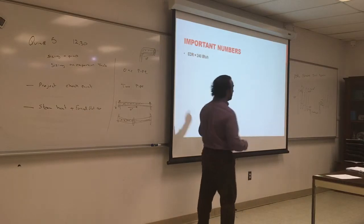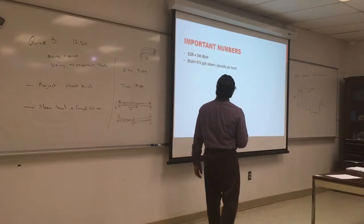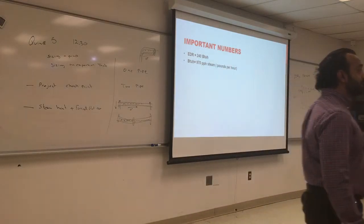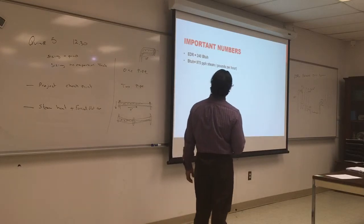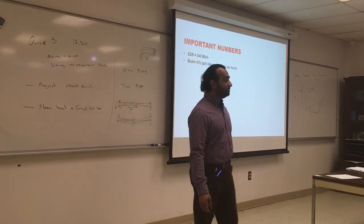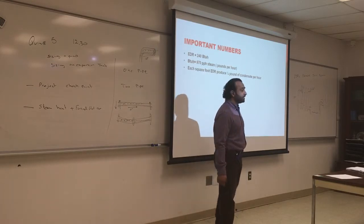Important numbers: EDR is 240 BTUs for whatever, for section, for foot, yeah. It's doing that radiation. And BTU per hour, this is how much energy we get out of steam. You don't have to know these numbers, it's good to estimate how much condensate you will have, how much steam will condense into water. So 970 BTU per pound of steam. So this is for around 1,000 BTU is how many pounds of water you'll get of condensate. So each square foot of EDR produces a quarter of a pound of condensate per hour.